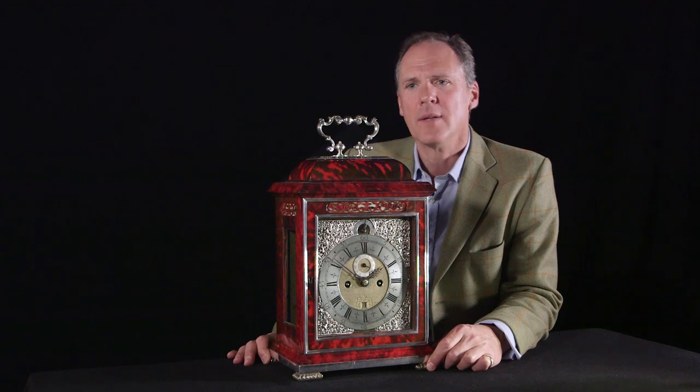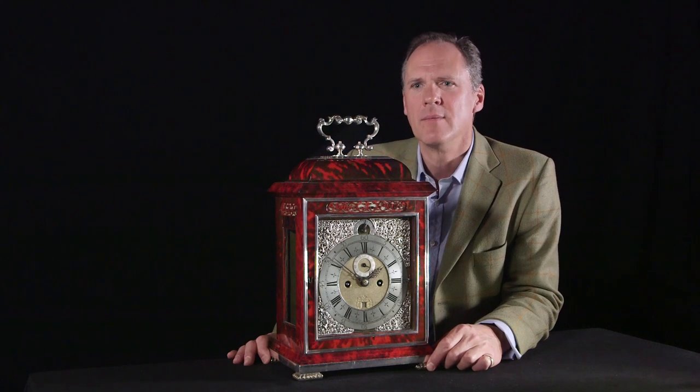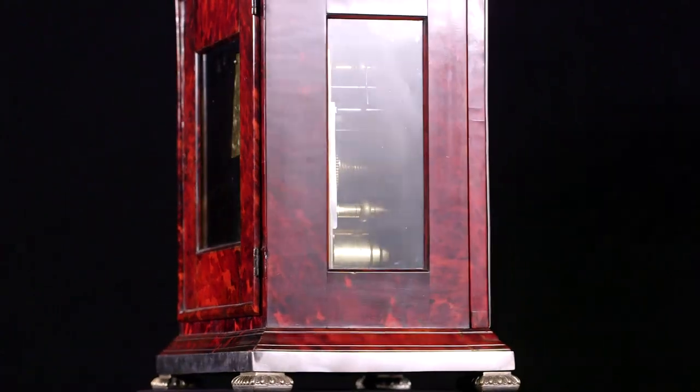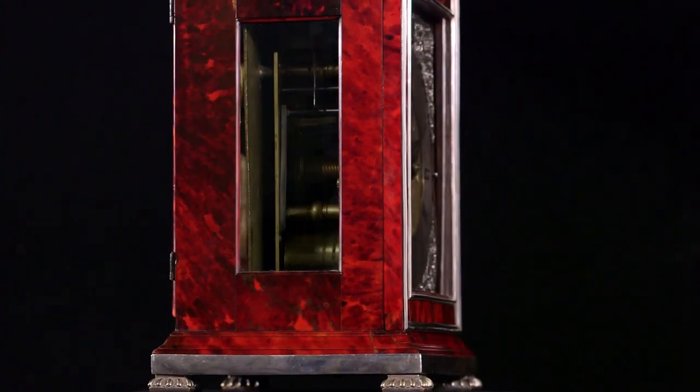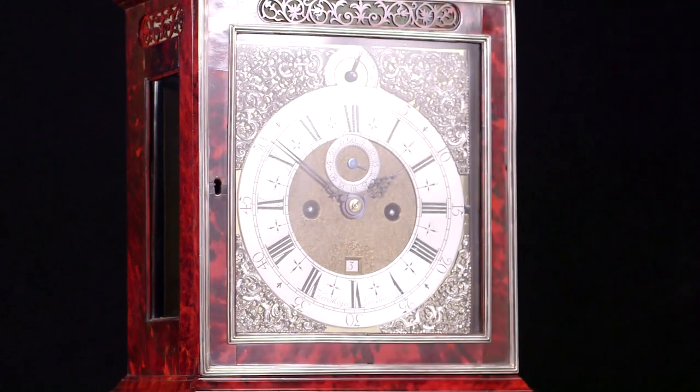Whilst essentially a clock, this was also made as an object of envy. This is a very rich man's toy, and the owner of this clock put it on display in his house with the sole purpose of demonstrating his wealth and his power to all his friends and guests.